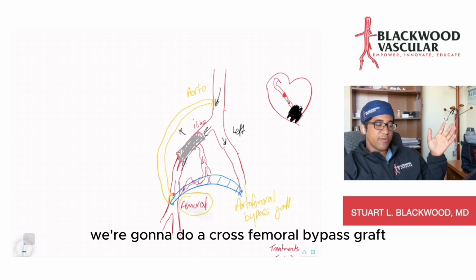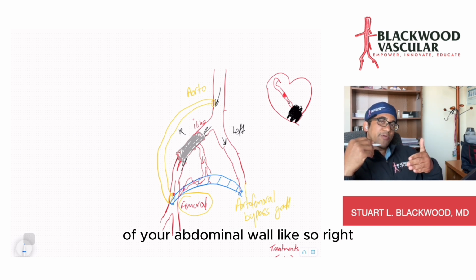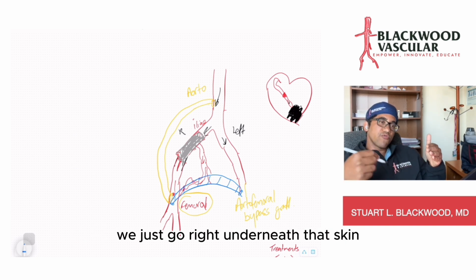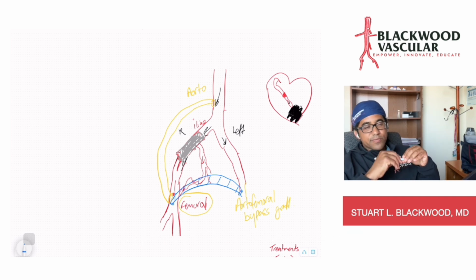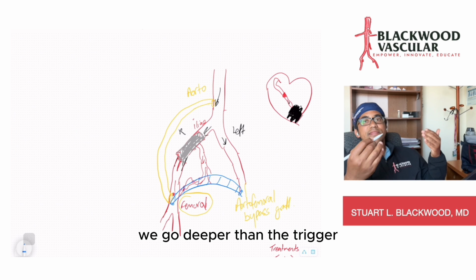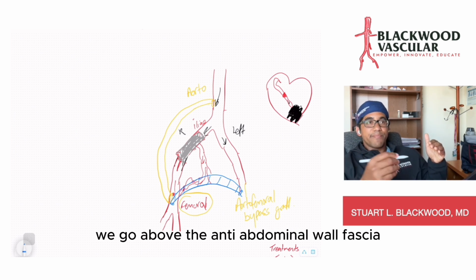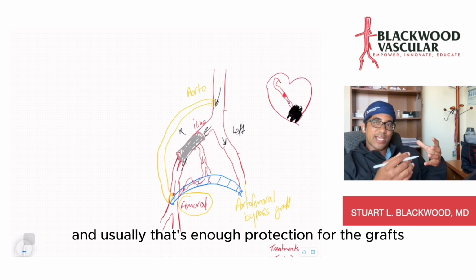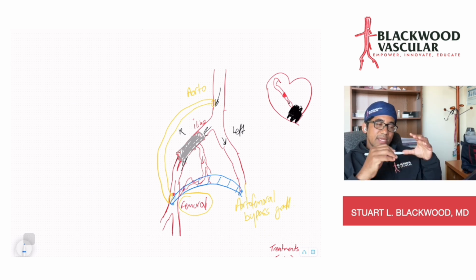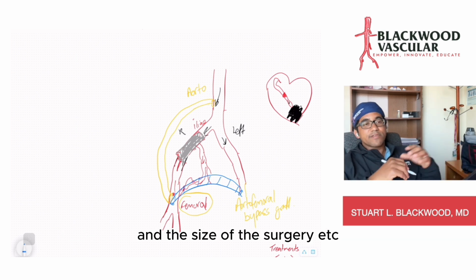We're going to do a cross femoral bypass graft, and we tunnel this right underneath the skin of your abdominal wall, like so. Right where your bladder is and your pubic bone is, we just go right underneath that skin and bring that graft right across. And to be honest, we go deeper than the skin: there's subcutaneous tissue, there's fascia. We go above the anterior abdominal wall fascia, but below the subcutaneous tissue, and usually that's enough protection for the graft so it doesn't get infected. But these operations do come with risks of infections and the size of the surgery, etc.